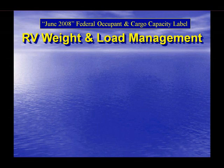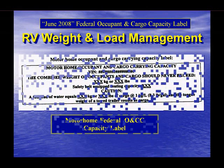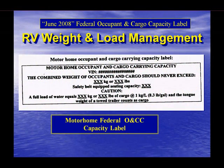Effective June 2008, the federal government implemented the RV O&CC label to supplement the original federal data plate. The O&CC data plate identifies the specific vehicle in question by VIN number, then continues on to provide the O&CC rating, or occupants and cargo rating. This is simplicity to an extreme, as it presents RVers with a single weight representing the total of all passengers, cargo, and tongue weight that may be carried by the RV. What could be simpler? The O&CC label is located in the proximity of the forwardmost door on the passenger or curb side of the RV.